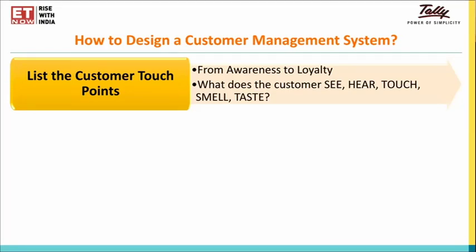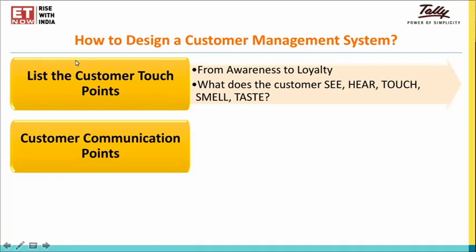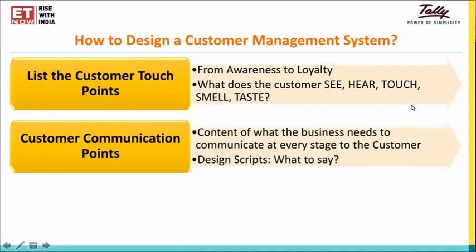Is this making sense? So you've got to first list, from awareness to loyalty, what are the different touch points? What does the customer see, hear, touch, smell, and taste? And then you've got to develop the communication at every customer touch point. So what will be communicated to the customer at every touch point? What's the content of what the business needs to communicate at every stage? You need to design scripts, what to say, what not to say. You need to design scripts at every step of the process.